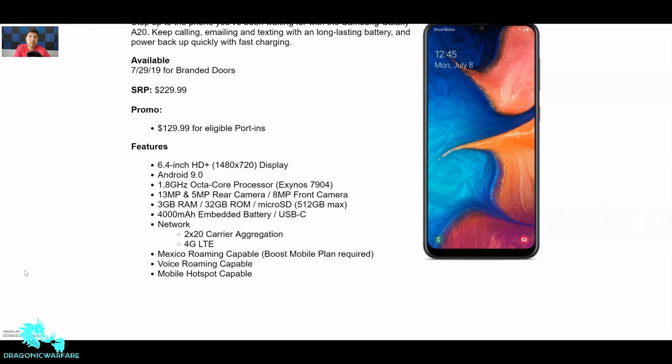Thank you guys. Let me know in the comments below what you think. Do you think this phone is nice? Do you like the release date, the specs, and everything about it, how it looks? I think it looks nice.